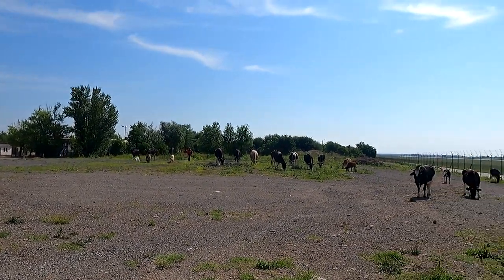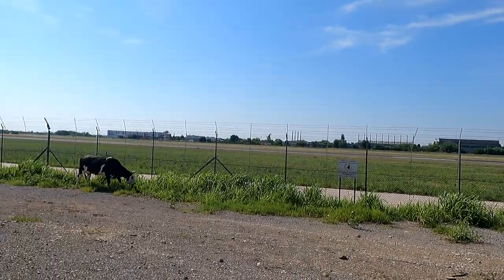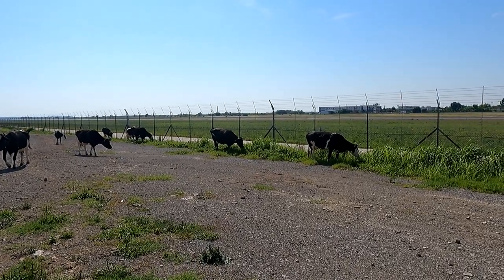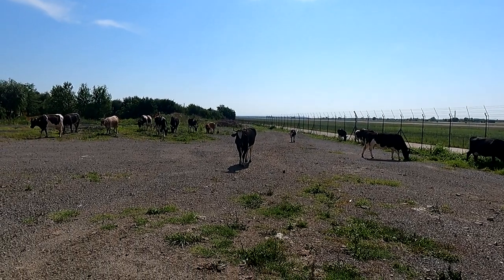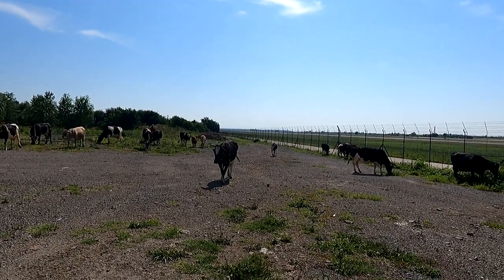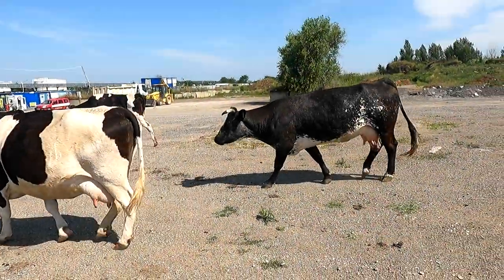I think it's better to move around the other side of the car slowly. These guys are all pretty relaxed, but this guy here, he's got a strange look.